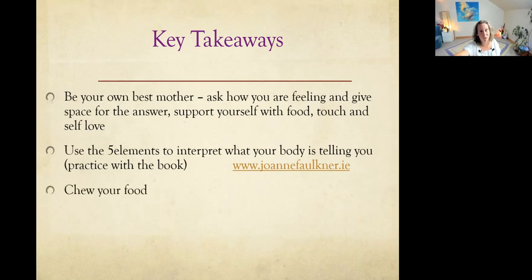And chew your food. Make sure you take time. Make sure you take space for your food. You're not bolting it down and then looking around and going, where's that chocolate biscuit? Did I eat it? I don't remember eating that chocolate biscuit. Someone else ate it. No, give time and give space for your food.